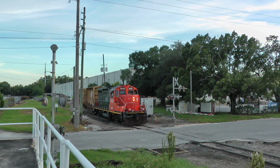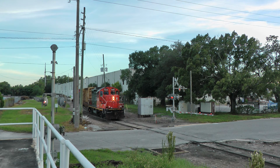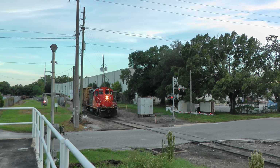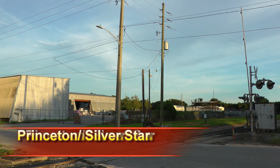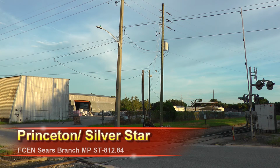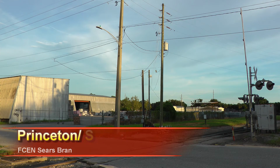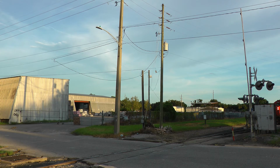This was a Monday afternoon, and I just so happened to hear them switching closely, and usually when I hear the conductor pretty clearly, I know they're really close when they're switching, because the engineer, you always hear the engine radio pretty clear. So, not seeing them in Modelo or Highway 50, I checked the park out, and they weren't working the park, so I decided to swing over. I saw crossing lights flashing on the Sears branch, and lo and behold, Florida Central 7033 is switching out a customer here on what's called the Sears branch.